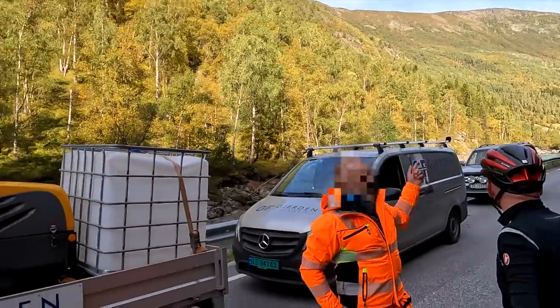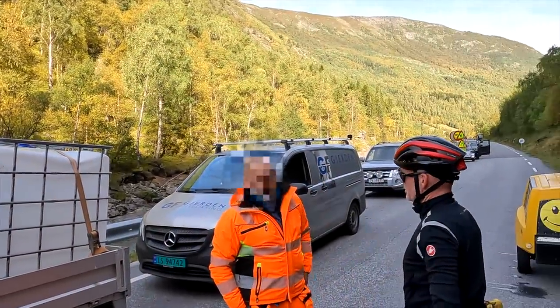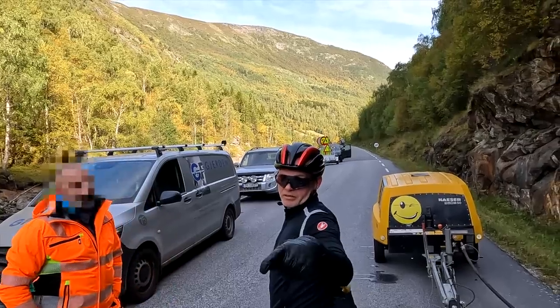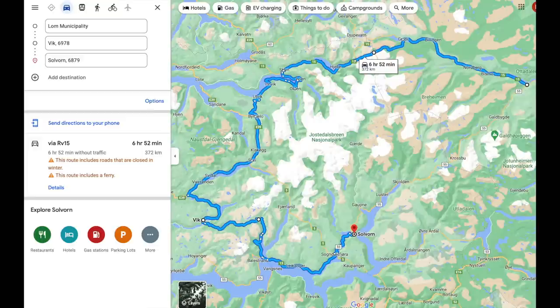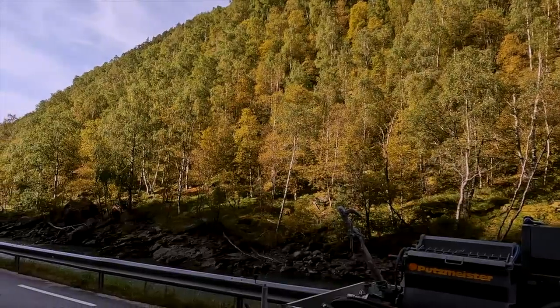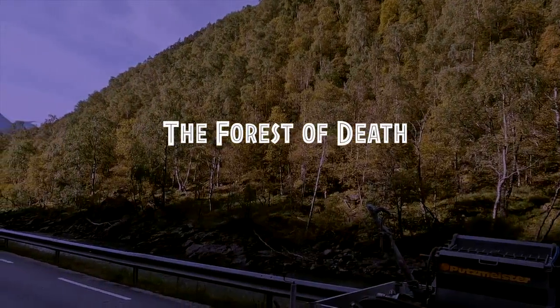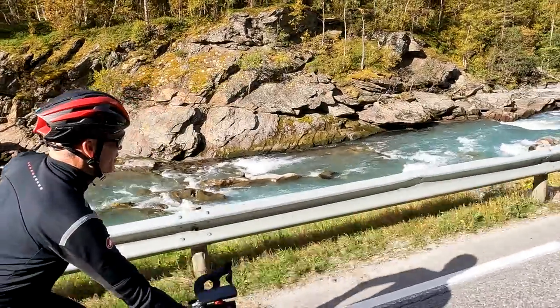Yeah. 10 kilometers into the journey, and we're told to turn around. This is not cool. Which means we've got a 372-kilometer detour around the mountains if we want to reach our hotel that evening. Yeah, that should be no probs. Or the other option is, we just need to figure out how to cross over the river.